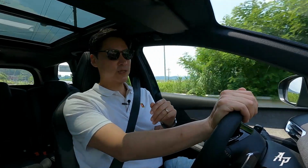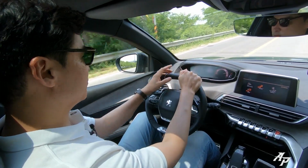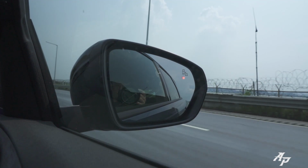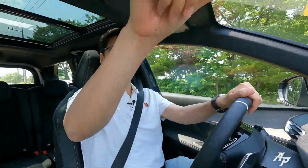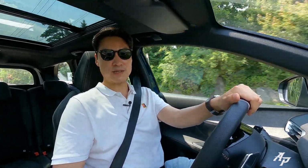Okay, let's start with visibility. You know, this is an SUV, so you sit a bit high, with large windows all around. We even have a blind spot alert system, which will greatly help you during your lane changes. We even have this frameless rear view mirror, looking quite nice. So yeah, it's quite a pleasant place to be in here.